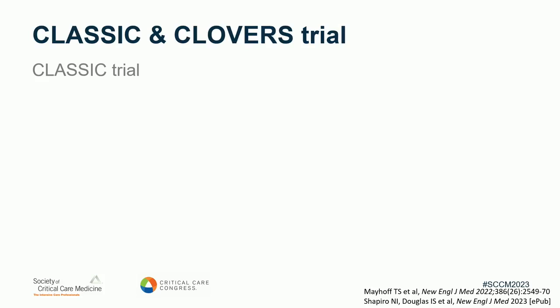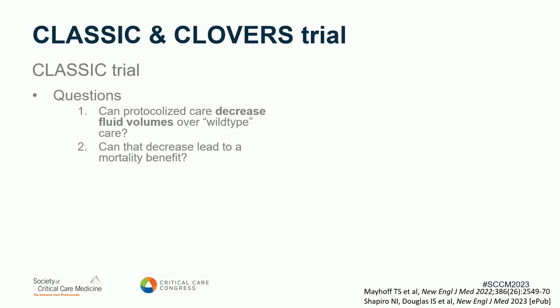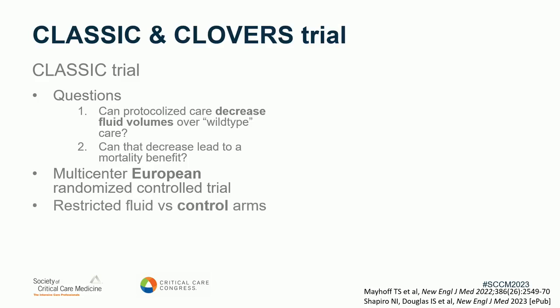So I'm going to have them side by side for comparison because many of the things here are common themes. So the classic trial, their specific clinical questions were, can protocolized care decrease fluid volumes over wild-type care? And then secondarily, if we see that decrease in fluid volumes, does that translate to a mortality benefit? So this was a multi-center European trial, RCT. And again, the arms that patients were randomized to were restricted fluid versus control, or basically wild type. So do whatever you normally would do in your clinical practice. Patients and providers were unblinded in that study. And the primary outcome here was 90-day mortality.